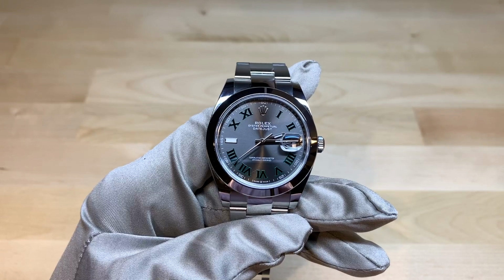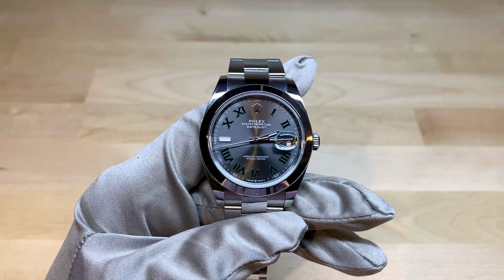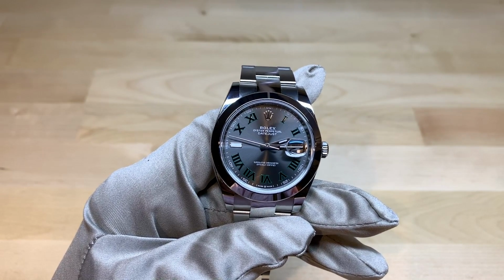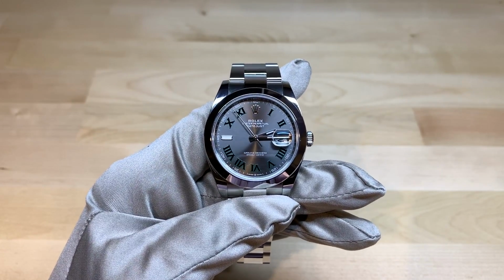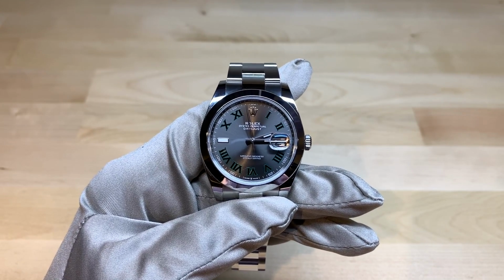So as I said, this is the Rolex Oyster Perpetual Datejust 41. It's the reference 126300, and I really like this watch, especially in this configuration. With this dial, this watch tends to look a little bit more like a 39. It looks smaller than 41 millimeters in diameter, and that's a good thing.